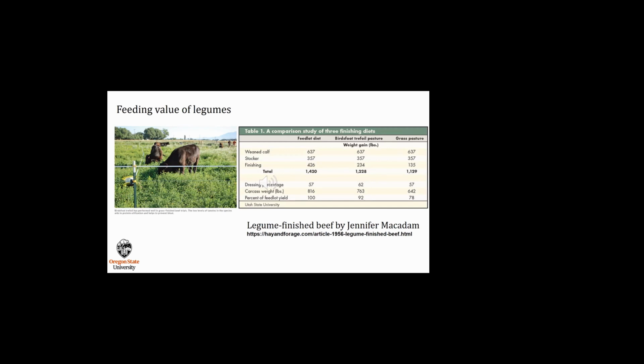Dr. Mark Adams' study from Utah State University indicated that birdsfoot trefoil can be a highly effective forage crop in pasture-based finishing systems. In her study, cattle that grazed birdsfoot trefoil, as compared to those grazed on grasses, had greater live weight gains. Most importantly, the dressing percentages were significantly higher for the birdsfoot trefoil finished steers than for either feedlot finished or grass finished steers. So the carcass weights of birdsfoot trefoil finished steers were similar to grain finished steers and higher than grass finished steers. I highly recommend her article published in Hay and Forage magazine, which I provided the link to in this slide as well.